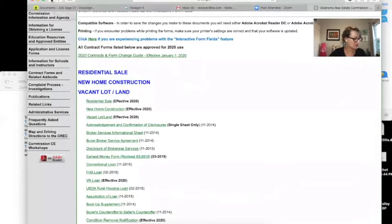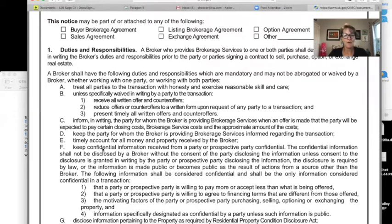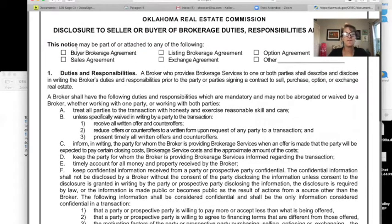We're down 2. Okay, next one is going to be our disclosure of the brokerage services. Oh, my all-time favorite. I call this my I won't lie, cheat, or steal form. So this one I would be filling out for a buyer brokerage agreement, the agreement that we just talked about. And then also we would check off for a sales agreement. Sales agreement is the other word for contract.